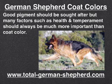So good pigment should be sought after whenever you're getting a new dog, but a lot of things such as health, temperament, structure, gait, and type should all be much more important than coat color. You also want to look for things such as dark eyes and dark nose pigment when you're looking for a German Shepherd.